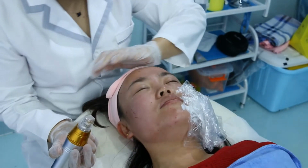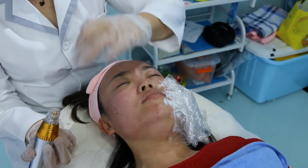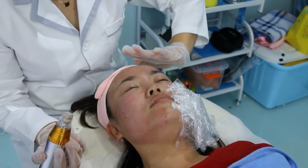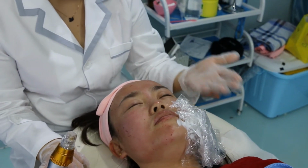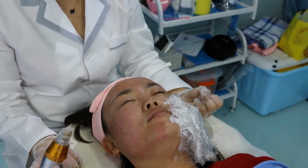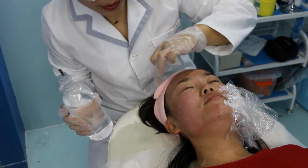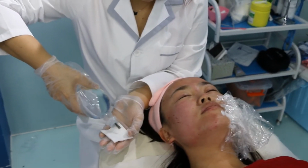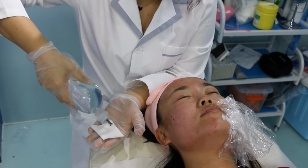Okay, now we finish the half face and the forehead here. After we do this, we can see the blood coming out. And now we use the salt solution to clean the face, for deep cleaning and also to resolve the inflammation. Okay. Now after treatments, we can have the blood scar here, right? So we use the salt solution to clean this area.